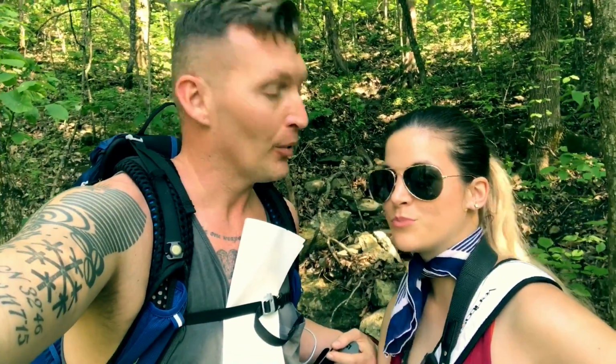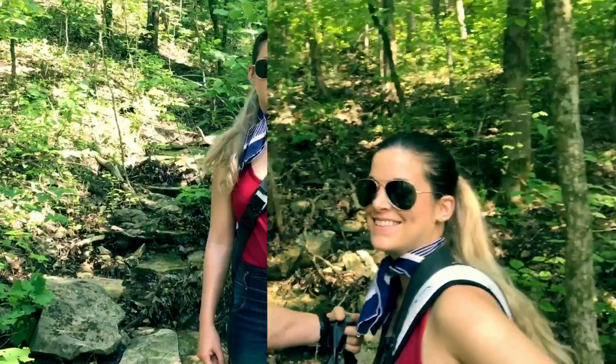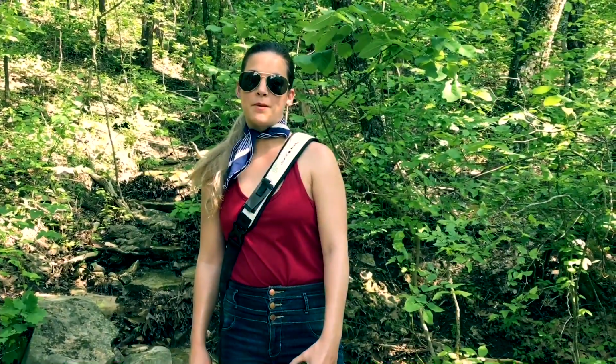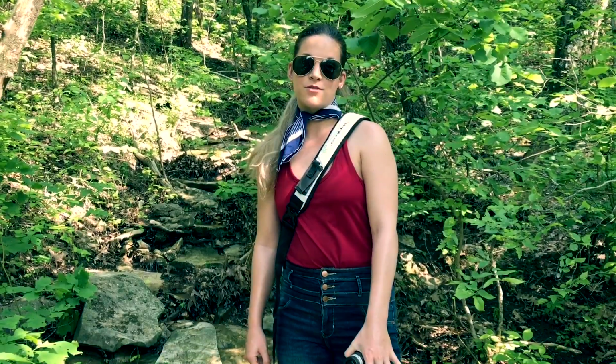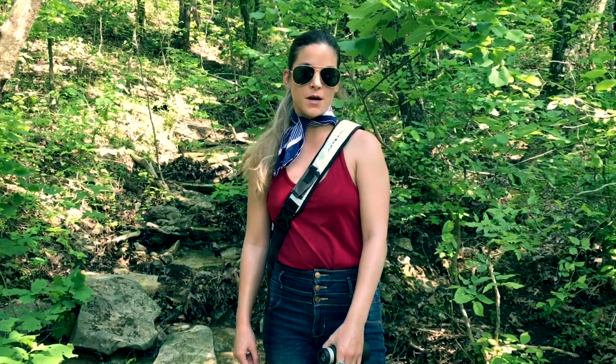We're out in the Ozark Mountains, going on a treasure hunt. Got the map right here. We are about to hike up Bread Tray Mountain, which is U.S. Forest Service property, so the public is welcome to come here.